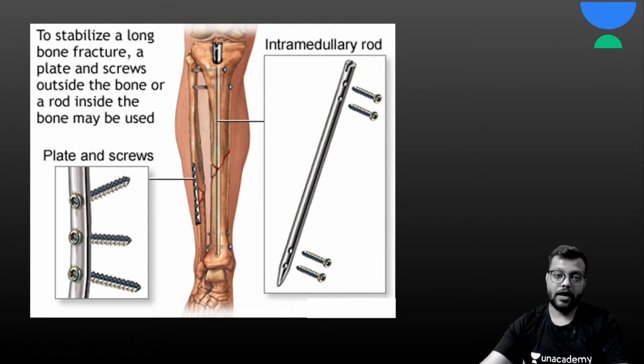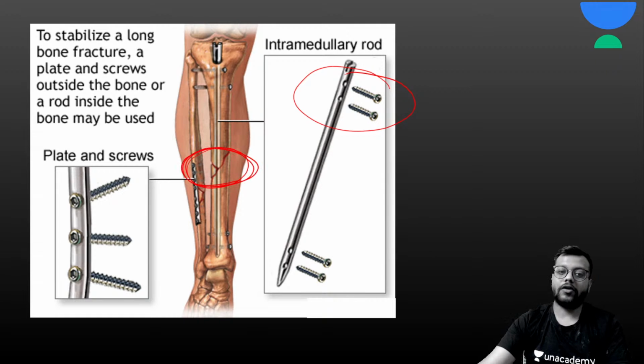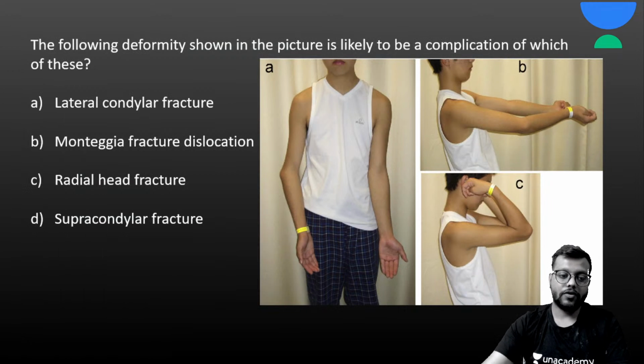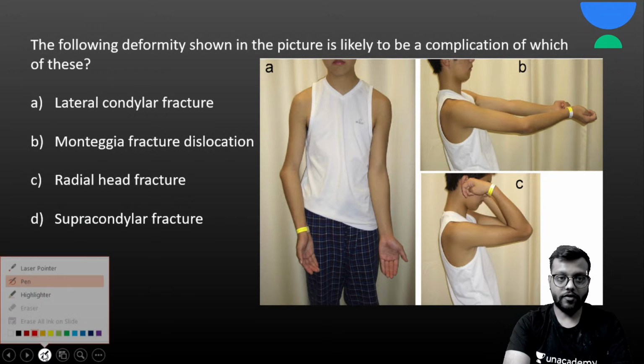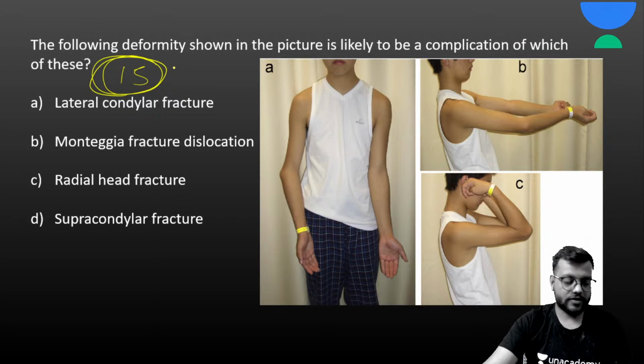And also in tibia etc, this compression force is done by the interlocking nail. So here is your next question. Next question is, the following deformity shown in the picture is likely to be a complication of which of these? Okay, here are your 15 seconds.